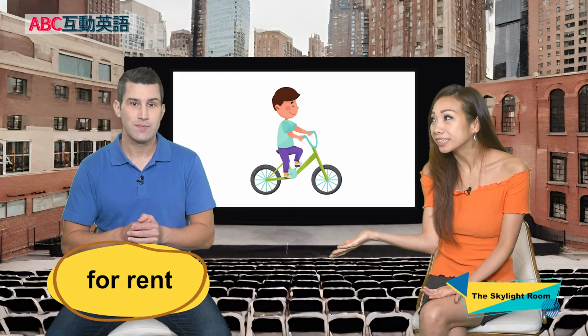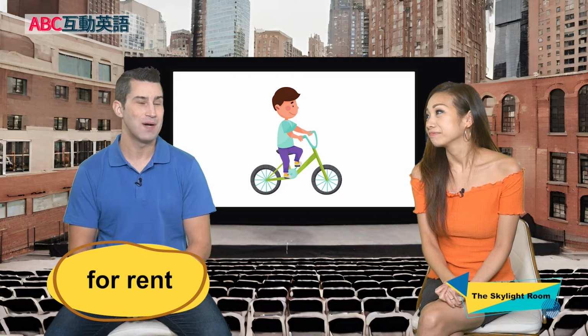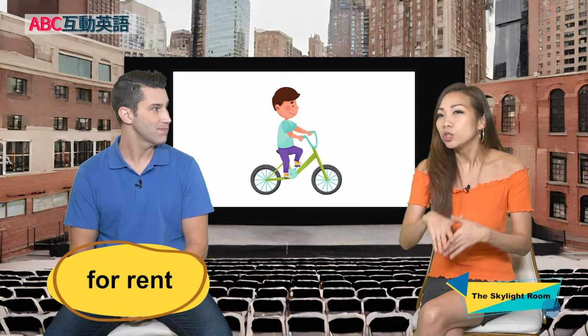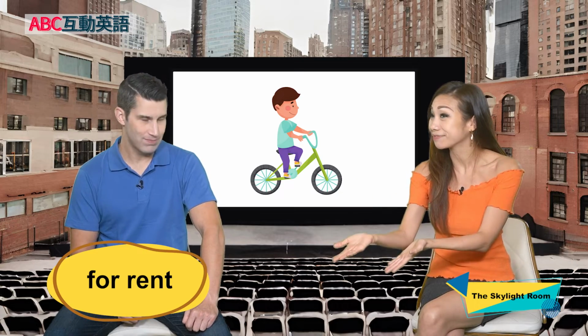Or rent a bike. That's right. Sometimes when I go on vacation, I like to rent a bike so I can see the sights. So you don't actually buy the bike. You just rent it. You use it for a period of time and then you return it.